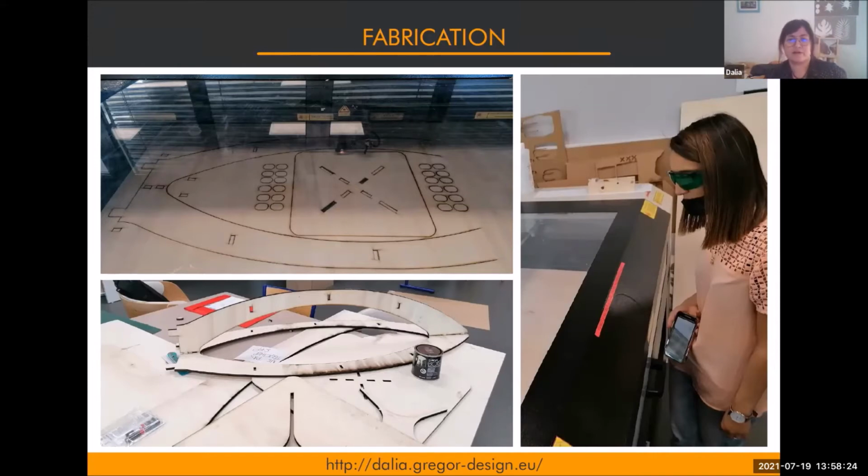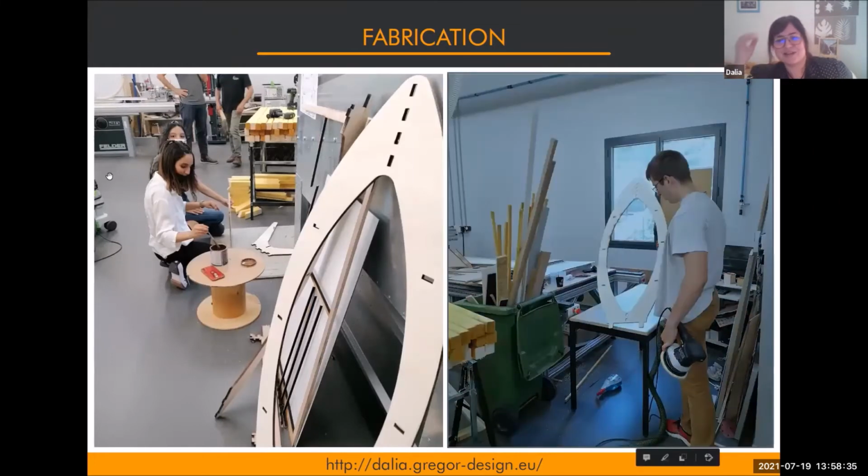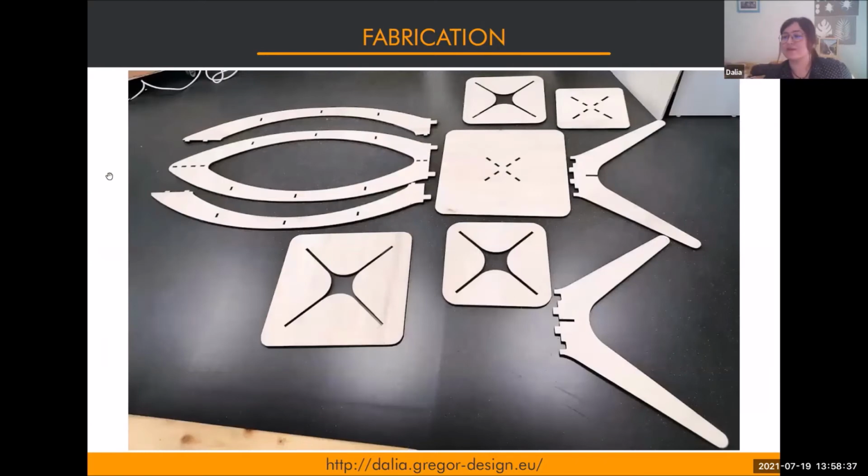So then we prepared the components to be assembled. They first needed to be cleaned from the ashes, painted on the edges and sanded. So with the electrical sander, this part went really quickly and the result was pretty neat. Here you can see all the pieces ready to be assembled.